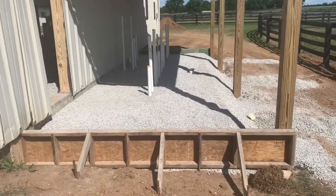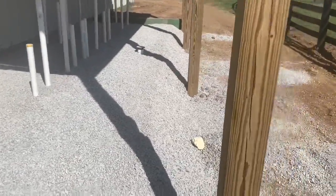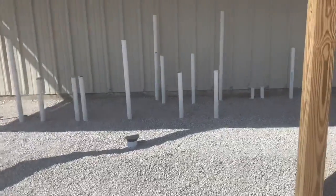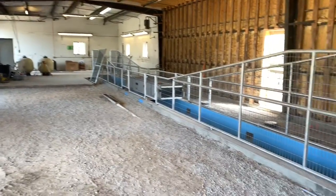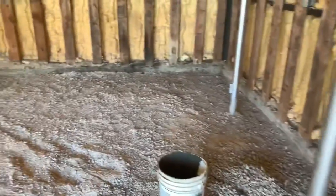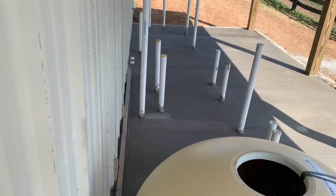Here's the new pump room. I'm going to put footers up, forms up Monday morning and pour it at 9:30. We're getting there. Got the fences up. Got some concrete. We got our pipe put in. We got all that straightened out. Treadmill sitting on there. Fences are on. Drains are in. Concrete's poured out here.